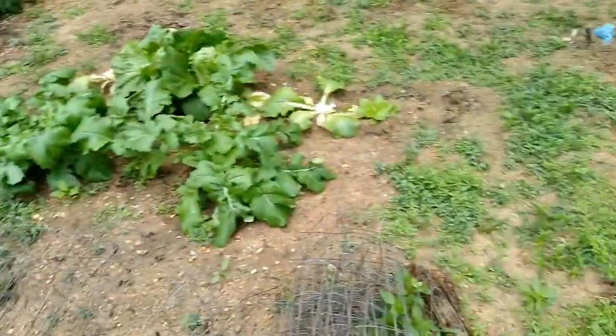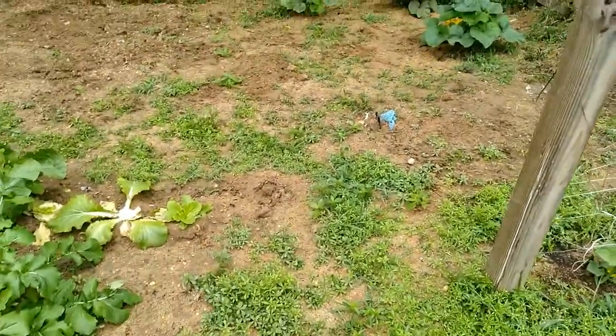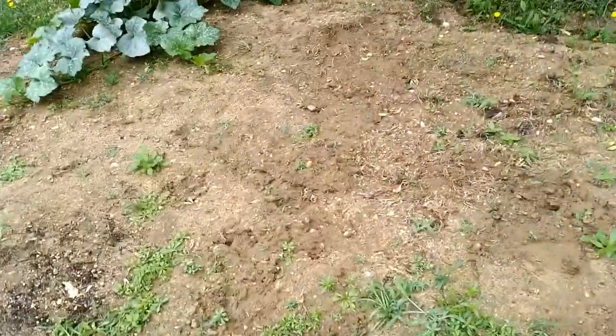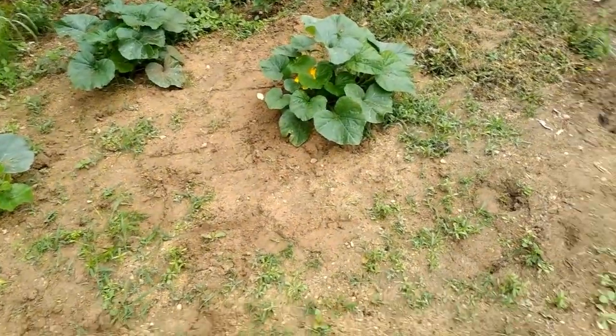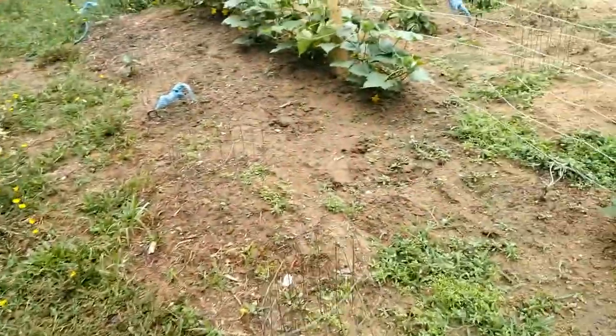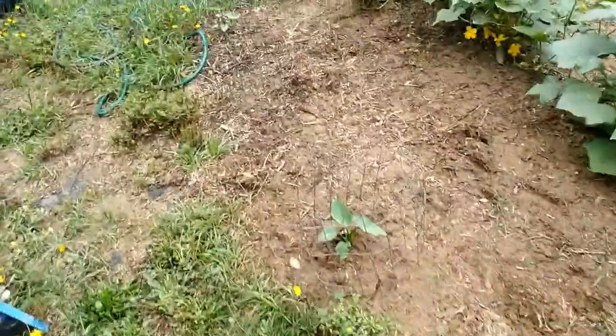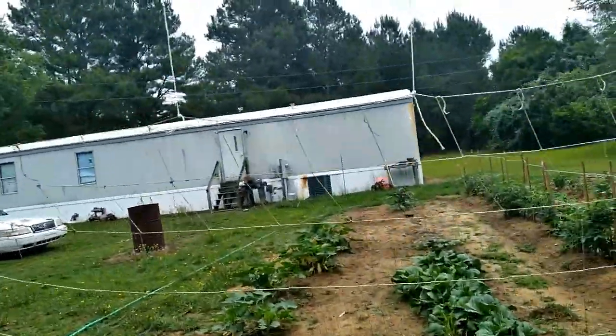I found some more packs of field peas, plus I still probably got more than half a pound left from where I bought them last year. So what'll happen is when the squash goes, this whole row over here will get planted in field peas.